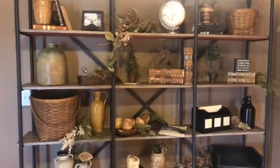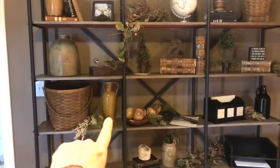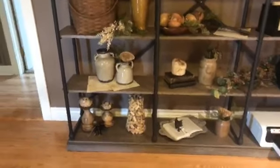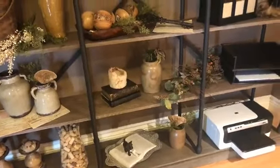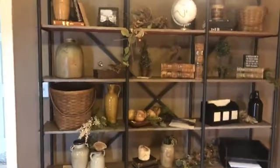My point in all of that is that we like to take the things that you have. The crock is hers, the basket's hers, the vase is hers. Taking the jar, I just added a bunch of wine corks to it. We love being able to use things that you already have in your home and then incorporate some new things when you just don't know what to do with it.